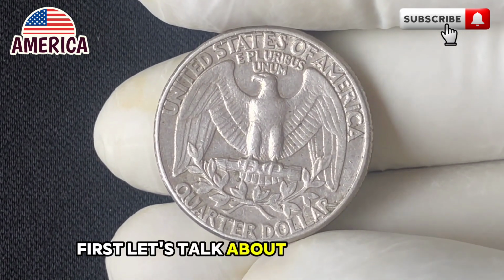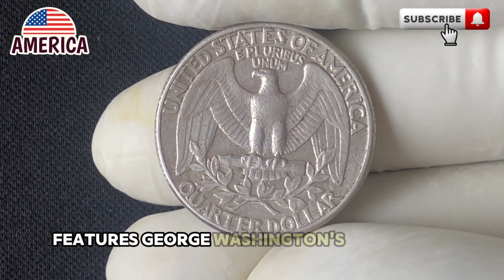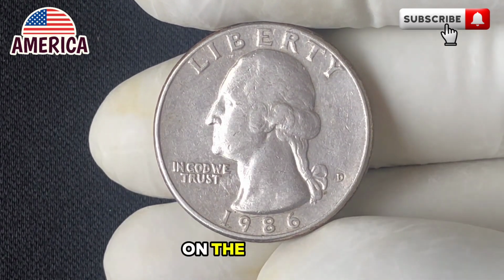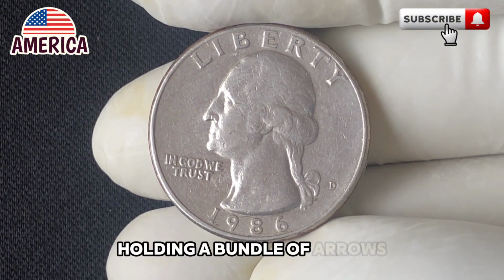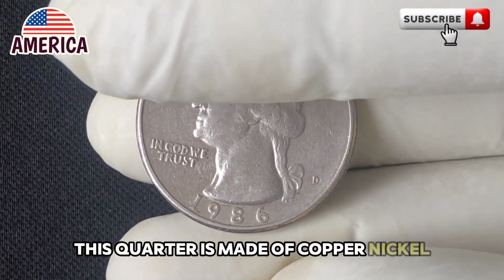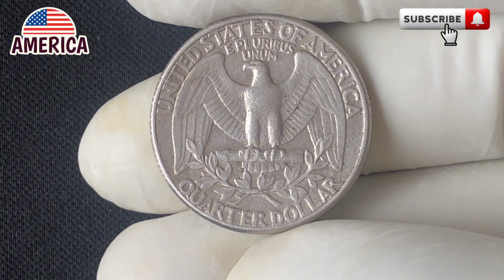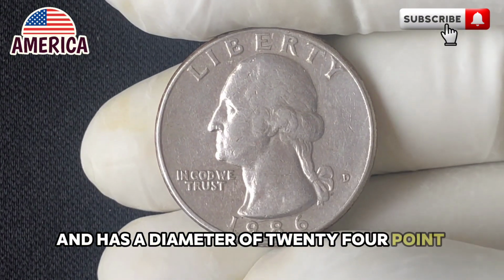First, let's talk about the coin itself. The 1986 quarter features George Washington's profile on the obverse, just like every Washington quarter since 1932. On the reverse, we see the traditional eagle with its wings spread, holding a bundle of arrows, and with an olive branch underneath it. This quarter is made of copper nickel, with a composition of 91.67% copper and 8.33% nickel. It weighs 5.67 grams and has a diameter of 24.3 mm.